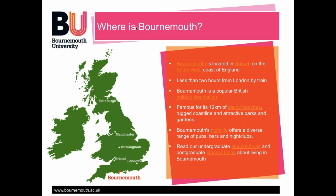So I thought it was going to be a little bit more small town England, but it's really not. So that was a pleasant surprise. And then a little bit in the bottom, but you can actually read online. You can look at the student blogs for undergrads and postgrads, and they kind of talk about living in Bournemouth.